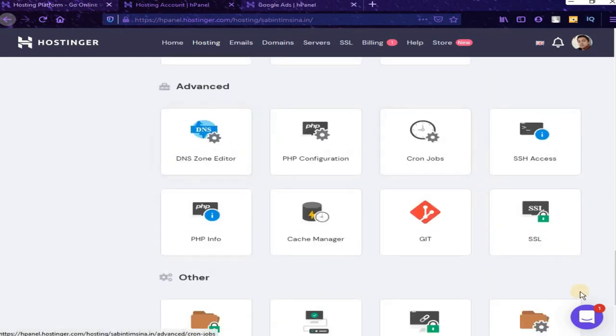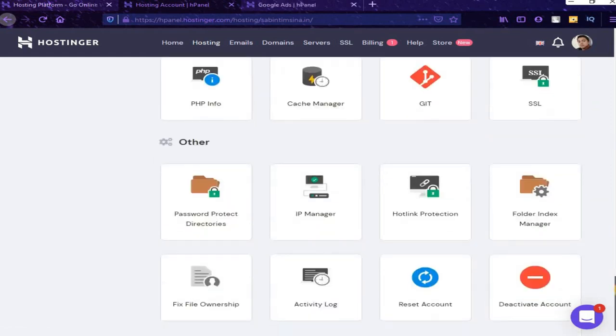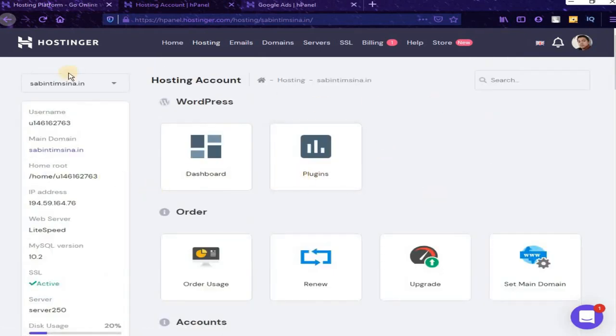And here are some advanced resources you are getting, like cache manager, GIT, SSL, SSH, cron job, PHP configuration, DNS zone editor. And if you go below, you can find password protection here, IP manager, hotlink protection, folder index manager, fix file ownership, activity log, reset account, and deactivate the account. So these all are things which have been included.